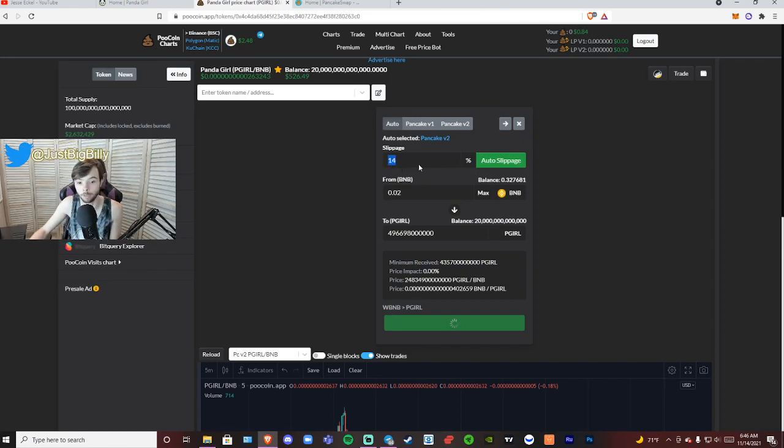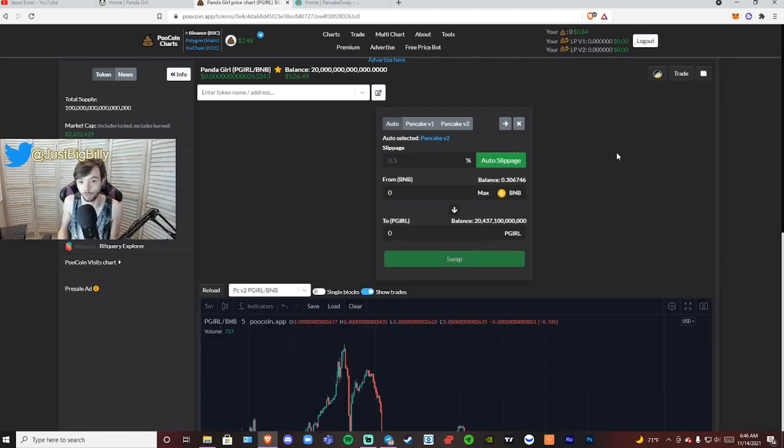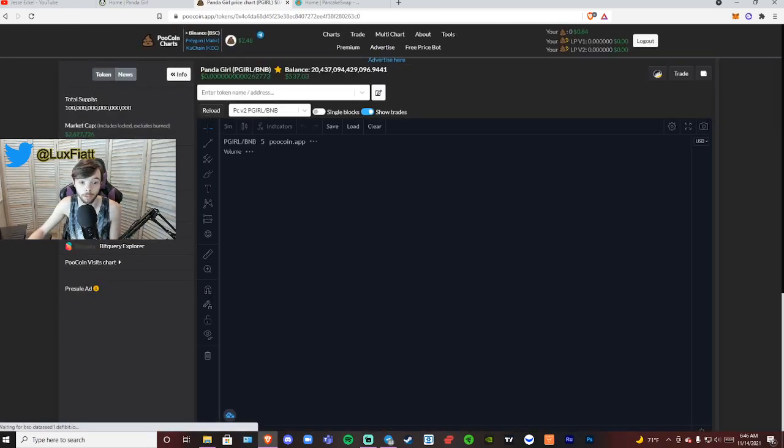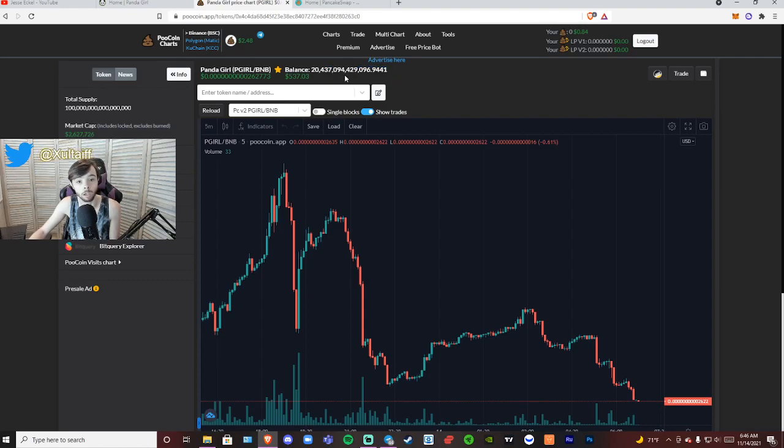As you can see, slippage for Pandagirl is 14%, so make sure you're setting it accordingly. We'll go over that on PancakeSwap. For this one, it doesn't really matter too much because it does it completely automatically. And there we go. We got our Pandagirl. If we go ahead and reload the page, you see here, I bought about 500 billion coins with that. And so, yeah, that concludes POOCOIN.